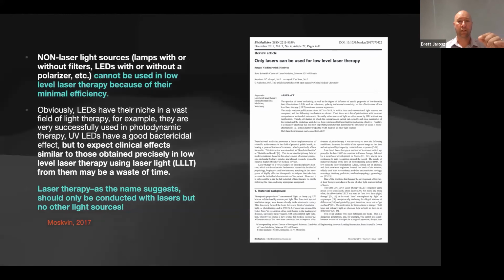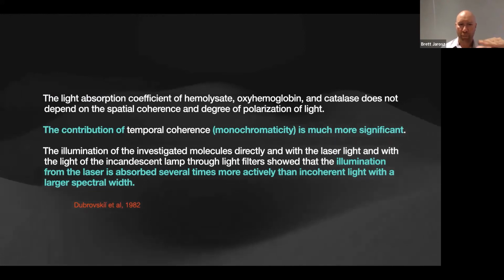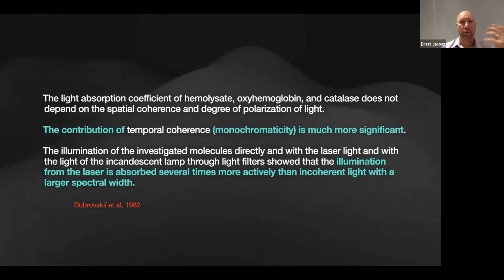I really want to start to break down now, because we know that LEDs work, we know that infrared works, we know that low-level laser therapy works. But when we start to get into the difference between laser and LEDs, the contribution of monochromacity or temporal coherence, using that single color wavelength, is much more significant as it relates to light absorption. Okay, so using an LED light that's above my head, that is, to a certain extent, having a therapeutic effect, but because it's not monochromatic and directional, and obviously in certain wavelengths, being a white light, the absorption of it is not going to be as good.